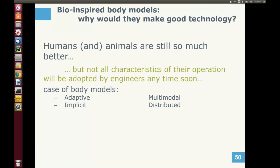Or we can, since I'm almost at the end, maybe we can leave it to the discussion. But my guess is the following. Of course we want models to be adaptive. It's already happening. Multimodal is basically starting because robots tend to have more and more sensors on board. But some of the properties like implicit or distributed are really hard for engineers, right?